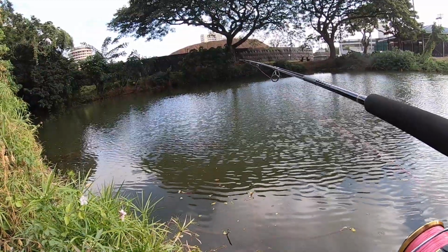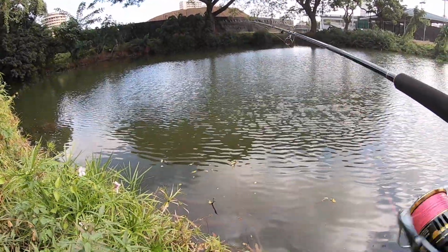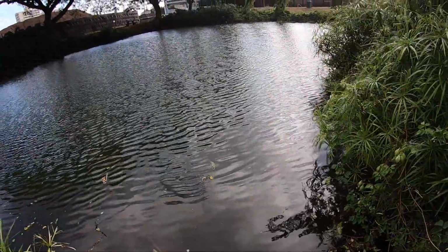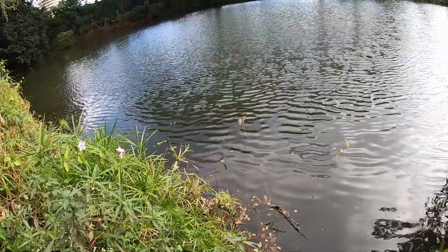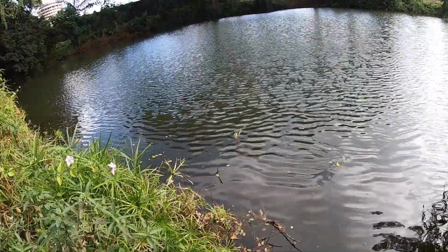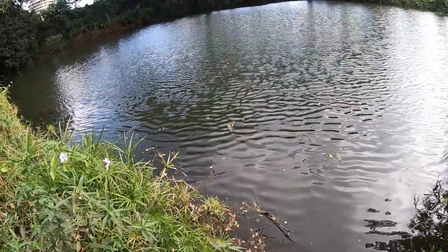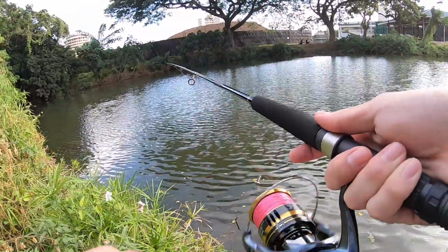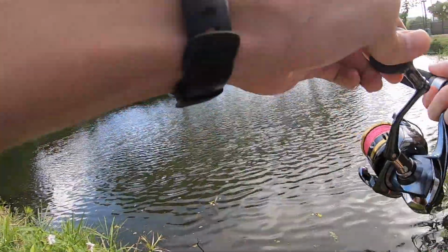Next time I come, I'll put on the bubble float someday. Okay, that's 3 back-to-back, like instant little baby whacks as soon as I cast it over there. This time I'm just gonna cast it and reel it right back. See what happens. Maybe I didn't let it go deep enough. Yep, that's how.